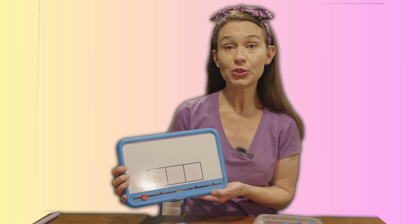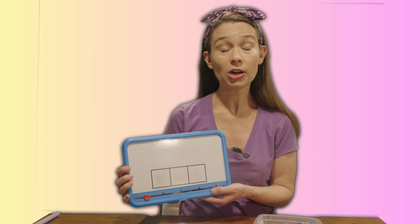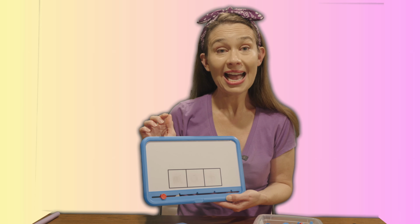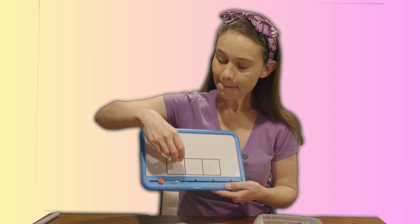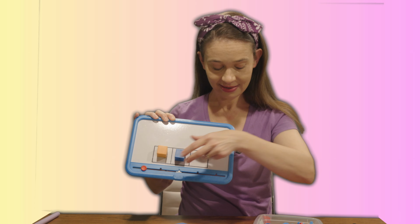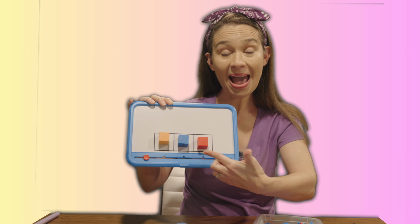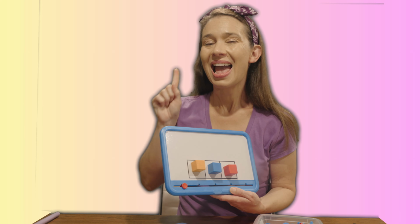Let's spell and blend first words. All right, my first word is mat. Let's listen to the sounds on our chin. At, mat. Now I'm going to get out my blocks and I'm going to listen to the sounds and put one block for every sound. Here I go. At, at, mat. Blend it, mat.